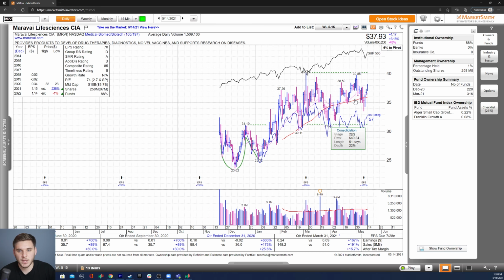Moving on, we've got MRVI, which is a little bit wide and loose here, but it is showing some RS recently, although the RS rating overall is only a 57. The RS line is increasing as of last week. Overall strong earnings this past quarter of plus 167%. Very strong estimates for 2021, up 238%. Estimate revisions are up as well. Comms rating is an 85. A nice increase in fund ownership and 2 high quality funds in there as well.